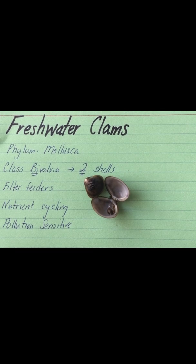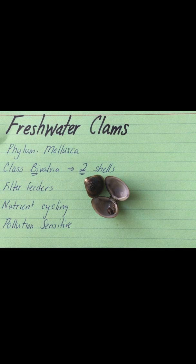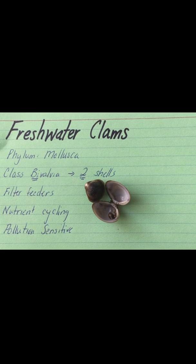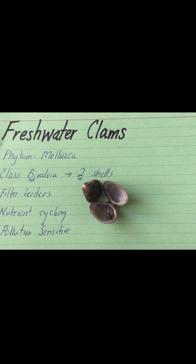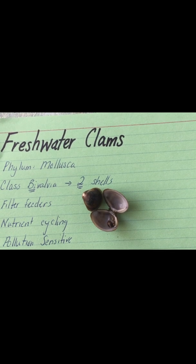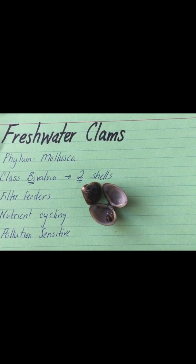They reproduce by a parasitic larval stage that attaches to an organism that can move around, like a fish or a salamander, and hitchhikes on that until they become juveniles and drop off into the sediment below, where they will stay for most of the rest of their lives. They can be found buried in stream beds, in shallow and free-flowing waters, and they can move around a little bit by digging in the sand with their foot, which is the bottom part of their body, and that's a big muscle. They're filter feeders.